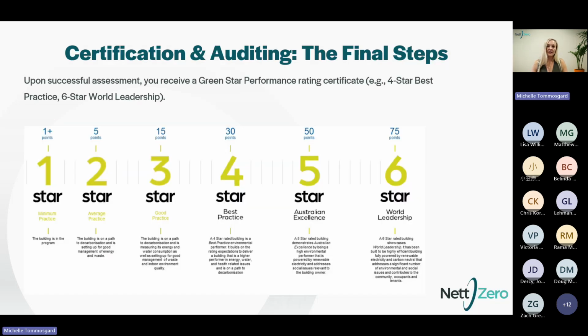So what do we get in the end of this whole process? When we spend all that time, we get a 12-month certification of either a 0, mostly 1-star to 6-star rating. So different star levels, as I said, will have different points associated with them. For example, a 5-star rating will have 50 points, and you have to meet the minimum credit requirements to reach a 5-star too. So after you run the process, you get this rating.